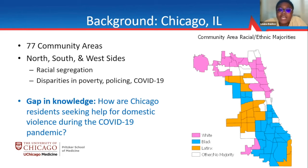The city can also be divided into a north, south, and west side. And this figure on the right shows the racial distribution of Chicago, with each color representing a racial or ethnic majority and each shape representing a community area. And as you see, the city is highly racially segregated. So on the north side, it's predominantly white, as shown in pink. The south side is predominantly Black, as shown in blue. And the west side is predominantly Latinx and Black, as shown in orange and blue.